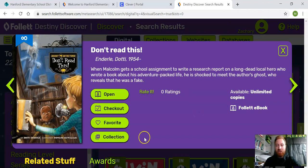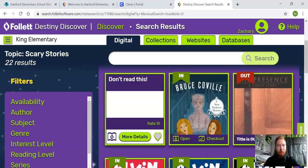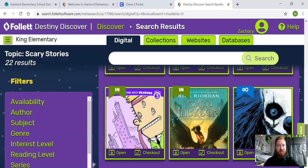And lastly, of course, there is the favorite and the collection. So you can add this to a list of your own collections. Let's say you're a huge scary book and horror franchise buff. You can make a whole collection on it. And that way you just have a list. Your friends can check those out as well. And I'm sure that'll be a video I'll have later on. So with all that said, I think that should give us a good start on eBooks.